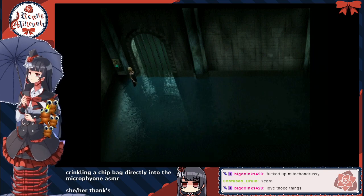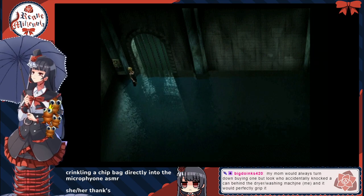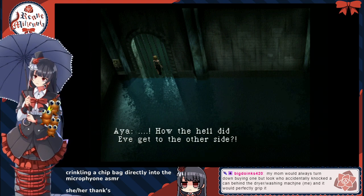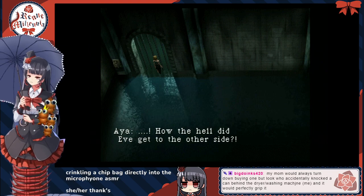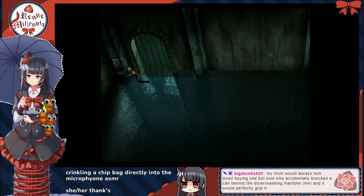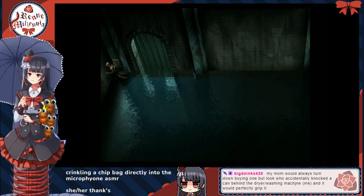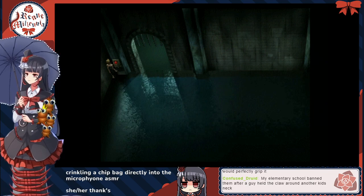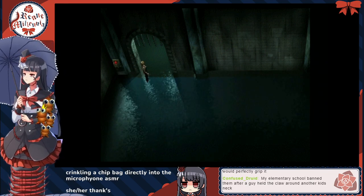Okay. My friend was playing the start of this game the other day, and the only bit I saw them do was interact with the gate, and I was like, how the hell did Eve get to the other side? The gate's completely locked! And then you go to the switch, and you press the switch, and then the gate opens.